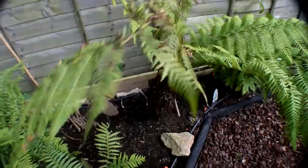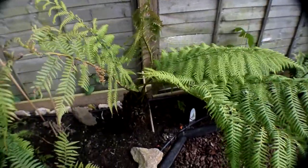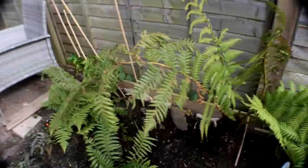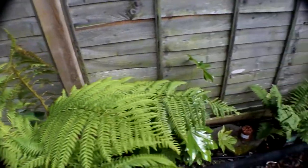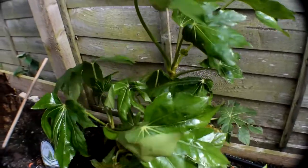We've got a few hoverflies I've noticed have turned up. And I've seen a couple of beetles, so hopefully I'll start seeing some ladybirds soon. But the ants are on them, they're farming them, I think. So it's protected, so we'll see how it does. But this fancy I'm really struggling with it to begin with.